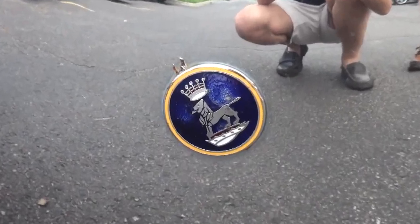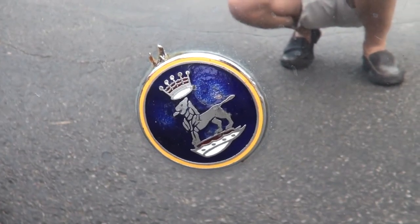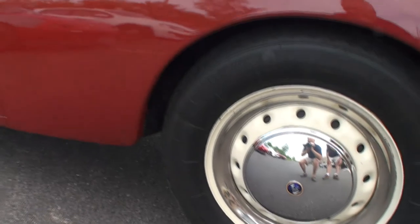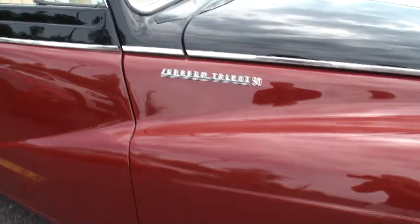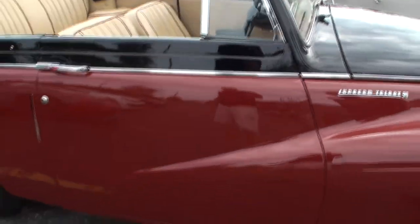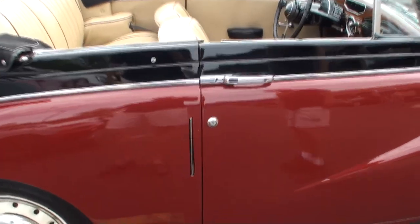This is an unusual car because it's a left-hand drive car, so it was imported to the United States, and it's a drophead or convertible, which is also not very common. Most of them are sedans. And with the two-tone colors, I mean, the car really looks luxurious.